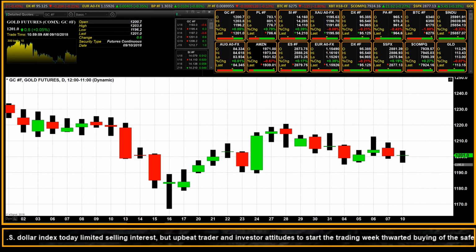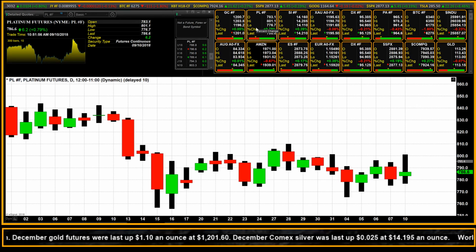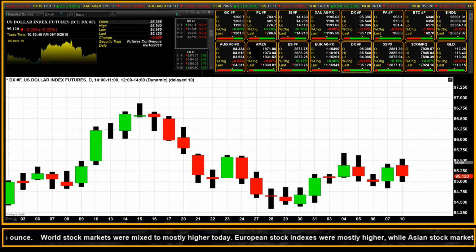We have slight fractional gains in the precious metals markets today, with gold currently trading up about 60 cents, basis most active December's contract, currently fixed at 1201 even. Silver is also trading higher on the day, a net gain of about 4 cents at 14.21. Platinum is showing about a $6 gain at 786, and palladium, the only one of the precious metals complex trading lower today, is down $4.20 at $964 per ounce. Dollar weakness did provide some tailwinds for the precious metals complex, with the dollar index at 95.12, putting it down about 0.2% on the day.